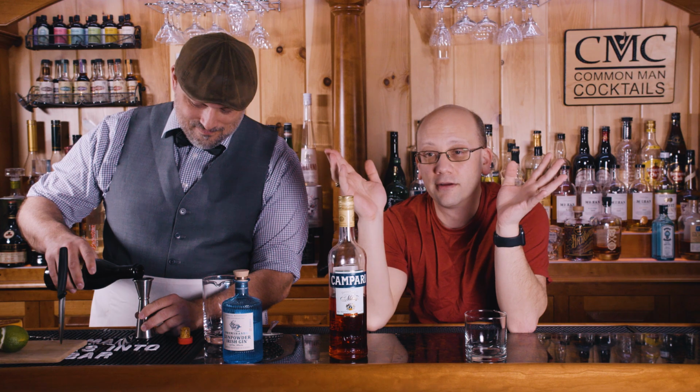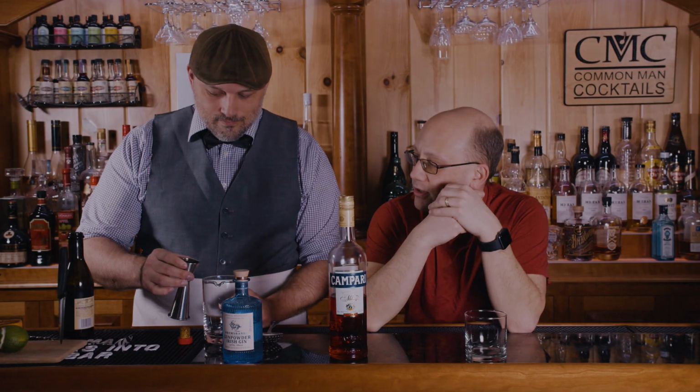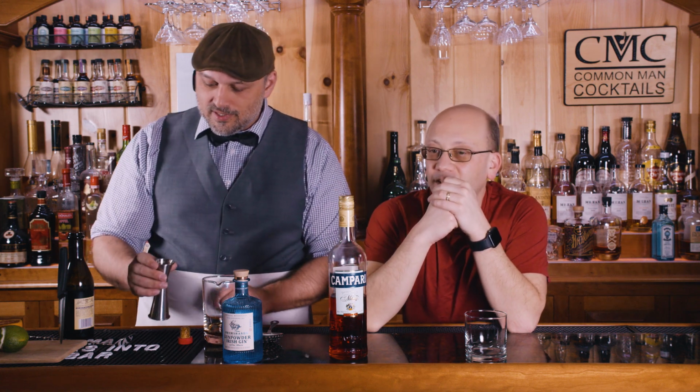So it's a 1-1-1. 1 ounce Campari, 1 ounce of gin, 1 ounce of sweet vermouth, and an orange peel. Can we still do the orange peel? Probably. Sure.